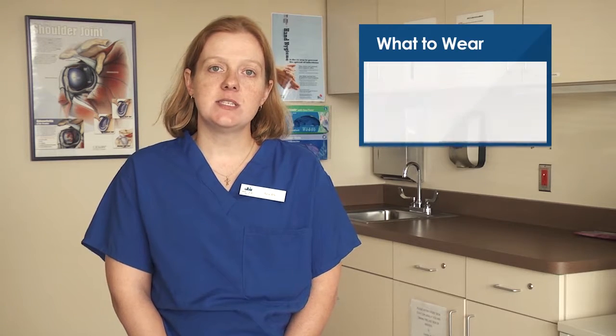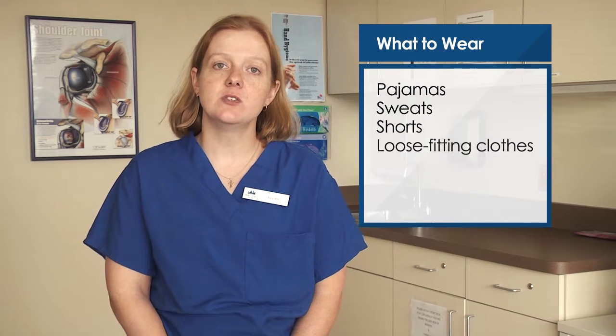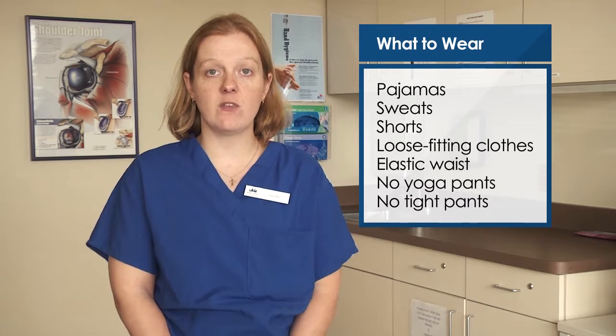Please do not shower. When you get dressed to come to see us, please wear pajamas, sweats, shorts, something that's loose fitting and elastic waist is usually the best. Please do not wear yoga pants or tight pants as we cannot get those over your dressing. When you head to see us at the surgery center, you will need to bring an adult with you who's over the age of 18. This person will be responsible for your discharge and be with you for at least the first 24 hours after your release from us.